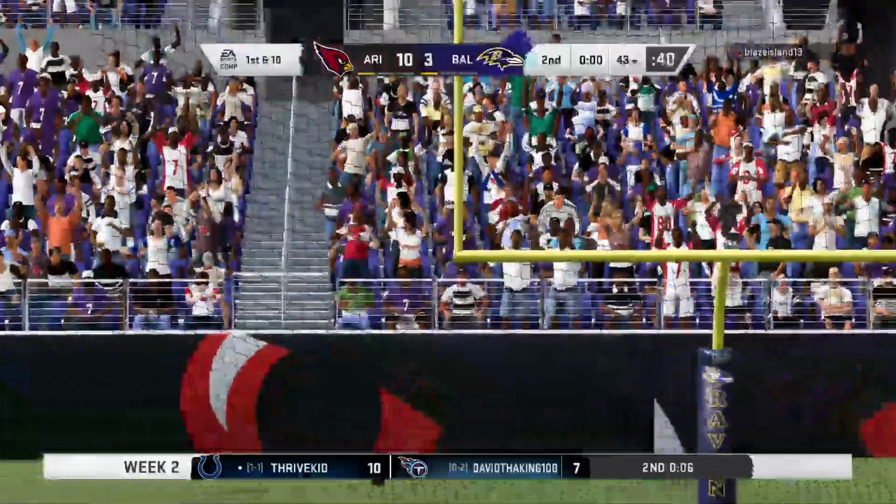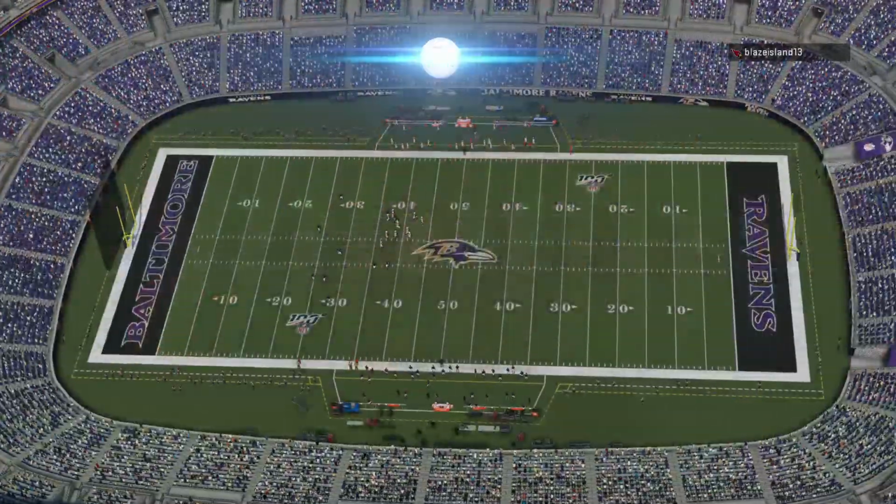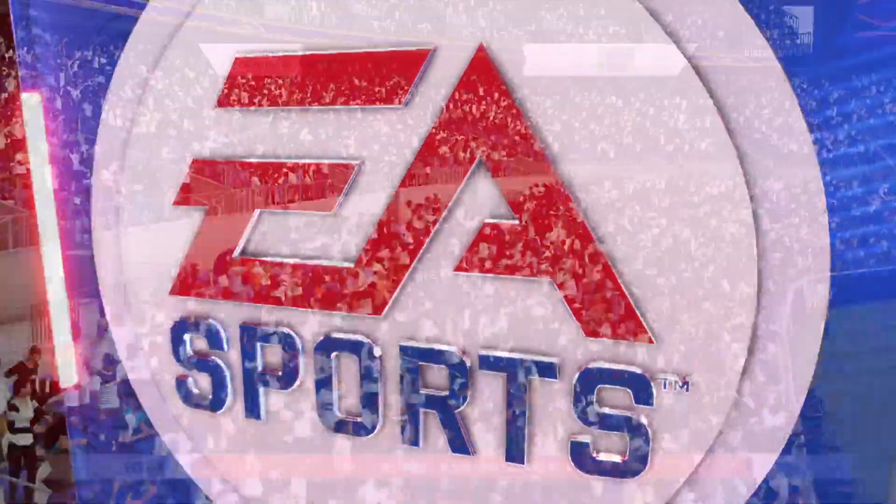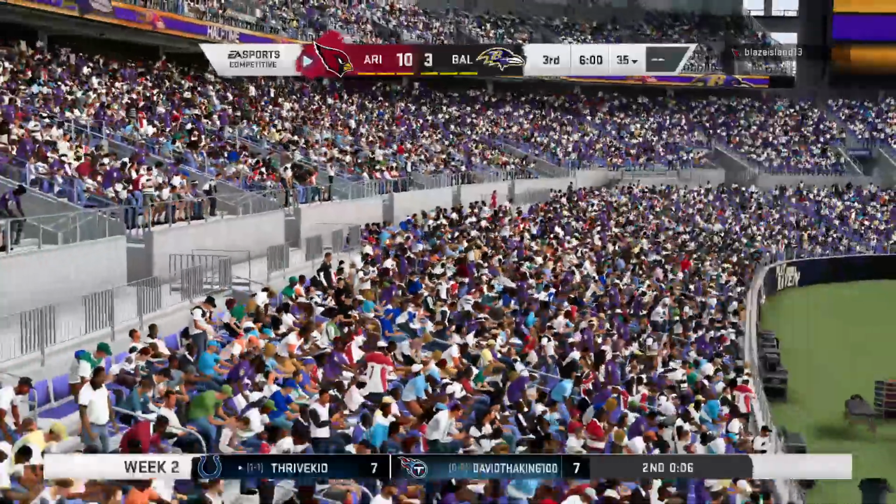And that is no good. He hit it well from distance, but he couldn't work it. And okay, so much for our halftime break. Apparently we're going to get right back to it.